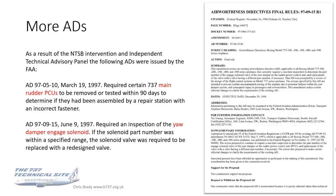So again, the emphasis here is on the PCUs, and in particular the yaw damper, because the yaw damper was responsible for some rudder misbehavior on survived accidents or survived incidents. So that's why the focus was on the yaw damper.